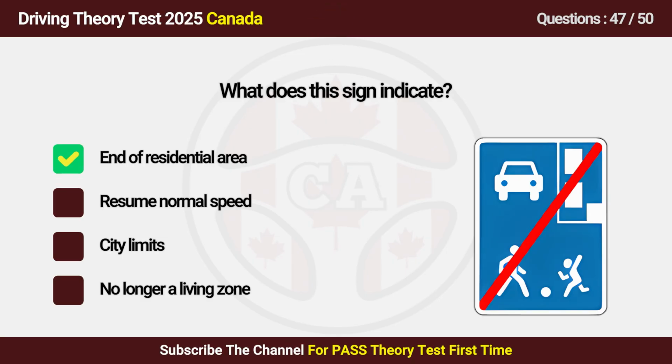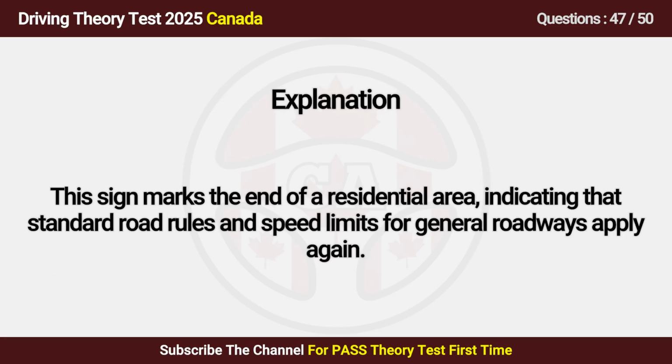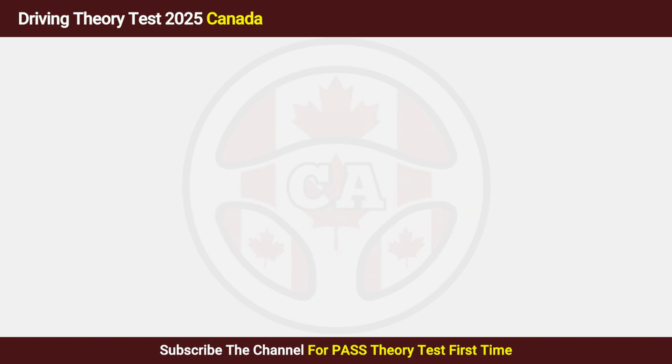Answer is A, end of residential area. This sign marks the end of a residential area, indicating that standard road rules and speed limits for general roadways apply again.